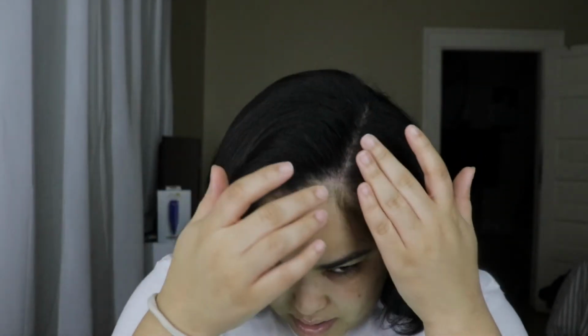Alright, so this is it. I love this. This is my go-to whenever I straighten my hair. Like, come on. So I'm gonna enjoy this tomorrow, but after that I'm gonna have to do something else because my scalp, I can already feel it being dry. It looks really good so far though. Let me zoom in just a little bit more.